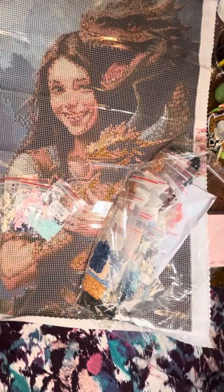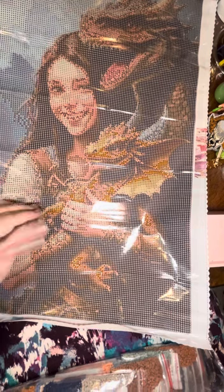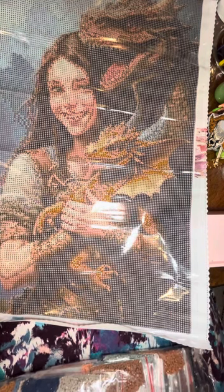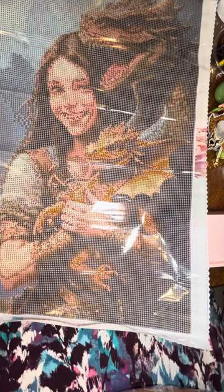Look how adorable this canvas is. Like she's so proud of the dragon. The dragon is so proud of its baby it had to show her, right? How cute is this? Come on, guys, you know it's adorable. It's going to be such fun when it's finished. Oh my gosh. Yep, so once again, 40 by 60, 42 colors, 4 ABs, and just really great quality.